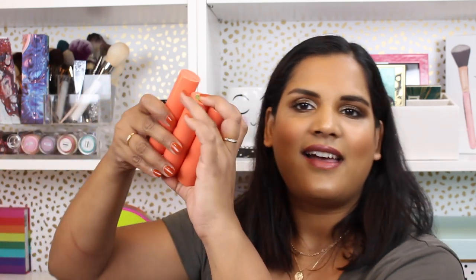So my dear friend Amy is on the Juvia's Place PR list, which how amazing is that? And she got their new Shade Stick multi-purpose foundation sticks, and she was so kind and offered to bring me some when we met up at Ipsy Live. So she actually bought me 3 shades. Here's the other one. And yeah, I have only played with these one time so far. I think these are gonna be even better for me in the summertime because of that creamy texture. Right now we're going into winter and it's so cold and so dry here, but I will definitely keep playing with these and report back.